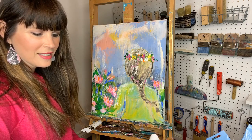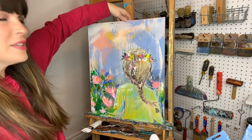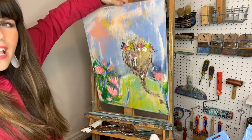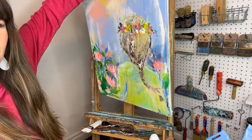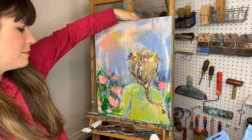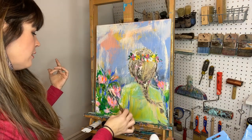What are you using as canvas? As a canvas? It's actually a canvas. It's a real canvas that I bought at Michael's.